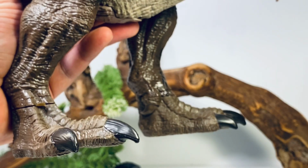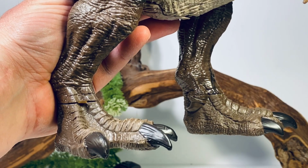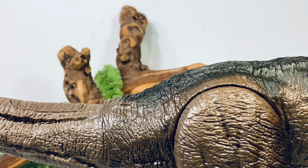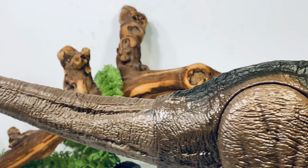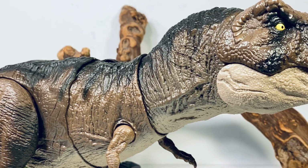And then going down, the feet are really, really nicely sculpted. You have some nice texturing on the toe claws, which are painted in. And then going down to the base of the tail, that black paint stops right at the base, which continues the trend of Mattel not painting the tails on like 95% of their figures. And then going all the way down, you do have a short tail. It's been one of the biggest complaints from collectors about this line. The tails are always way, way too short.